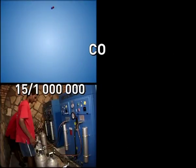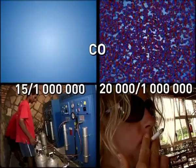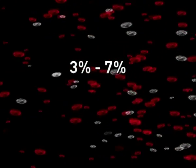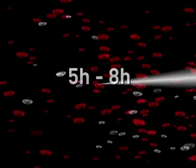Just think that while, at the present time, European Community regulations establish that the level of carbon monoxide in compressed air for divers must be as low as possible with a maximum limit set at 15 parts per million, in cigarette smoke the level is on average 20,000 parts per million. This means that after smoking a cigarette, between 3% and 7% of the hemoglobin is no longer available to transport oxygen. The situation only returns to normal after 5 to 8 hours.